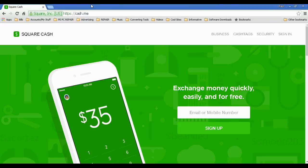As always, since these things are linked with your bank account, make sure you have a really, really secure password that nobody's going to guess and that you will remember.